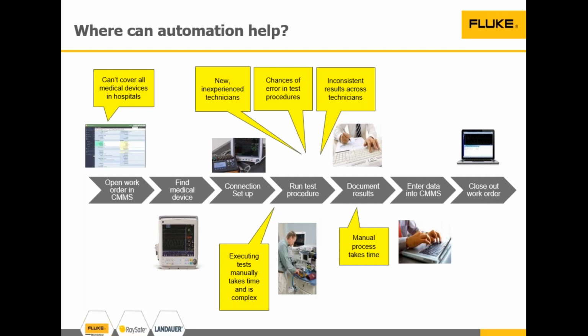Documentation, if it's a manual process, takes a lot of time. According to our survey, it can range from 10% to 50% of your time spent on documentation. A lot of biomeds say, I don't want to spend time doing documentation, but I have to do it because I'm required to. But if you have a tool that can help me save time on documentation, I would rather spend more time doing tests. So this is where automation can help.